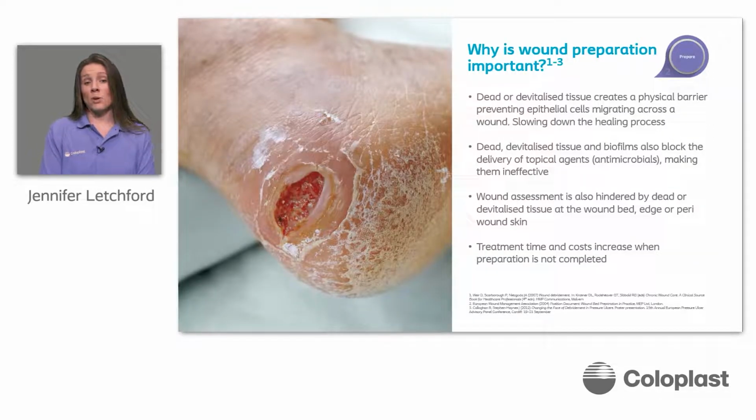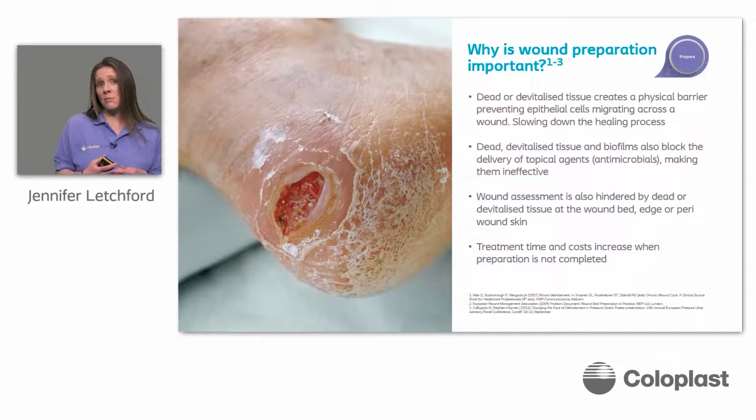So why is wound preparation so important? Dead and devitalised tissues create a physical barrier preventing epithelial cells from migrating across a wound, which slows down that healing process. Those dead and devitalised tissues, or biofilms, might prevent a topical antimicrobial or agent from working, and they can also really hinder our wound assessment. Those dead and devitalised tissues that we might think of, for example, in a pressure ulcer, could mean that we can't see the true depth of a wound, in which case, can we thoroughly assess it? Or do we need to prepare that wound, remove those devitalised tissues before we can undertake a really thorough assessment? Treatment time and costs also increase when preparation is not completed.